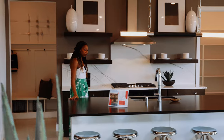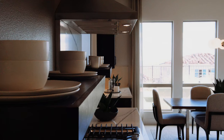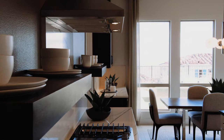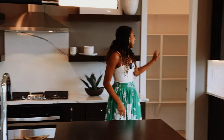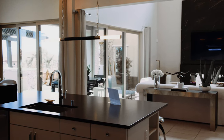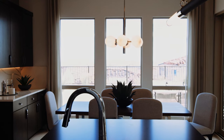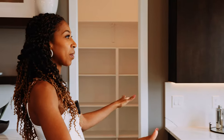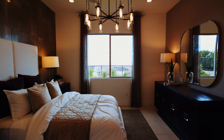This kitchen has beautiful countertops. You have plenty of cabinet space. I do love the floating shelves here. You have a bedroom behind you with its own bathroom, the pantry, and three sliding glass panel doors. Now, these cutouts here give you complete access to view the entire strip, and there is nothing obstructing this view. So, if you like this house, this is the one.